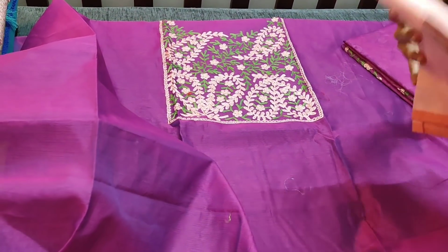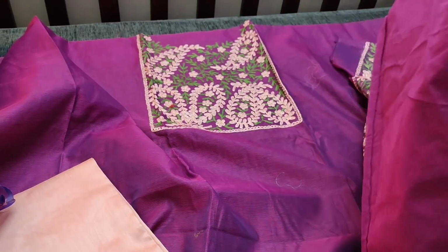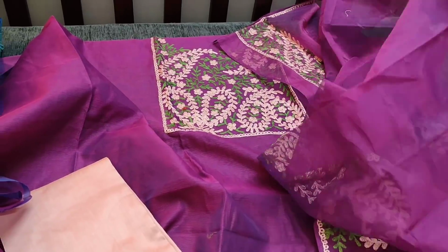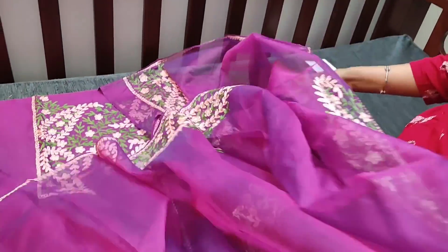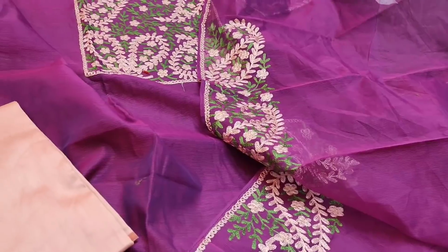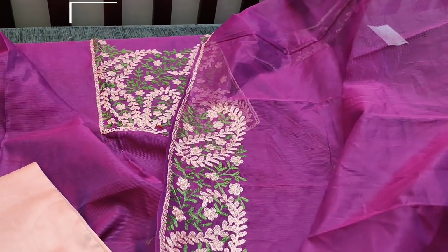We have light peach, pastel peach, silk cotton bottom for this, teamed with super net dupatta with beautiful embroidery. The embroidery work is done in the borders. Also in the sides, neatly done. In purple shade, it has a slight shine in the material. In the premium quality, the cost of the set is 1499.